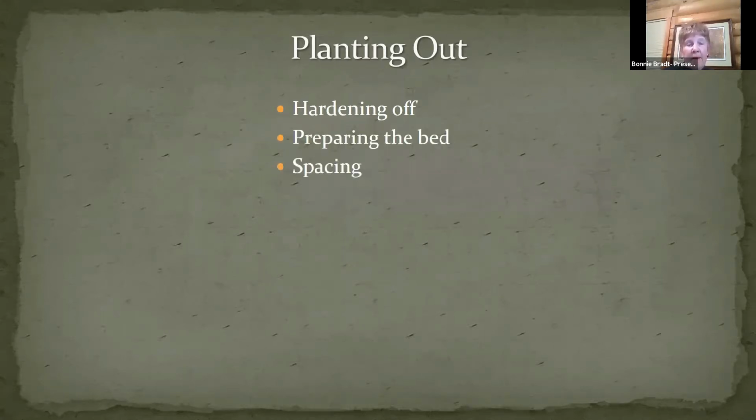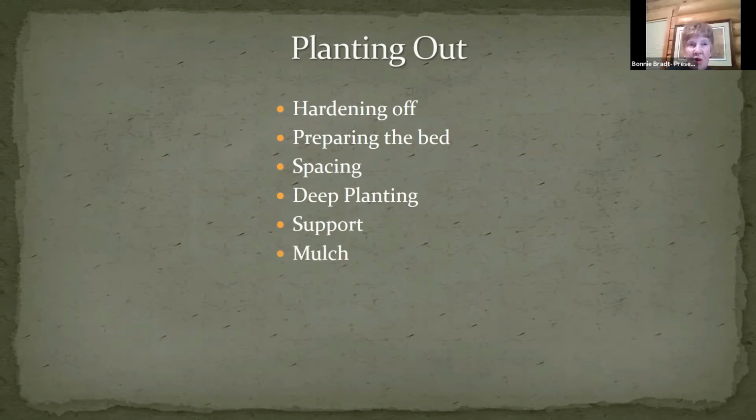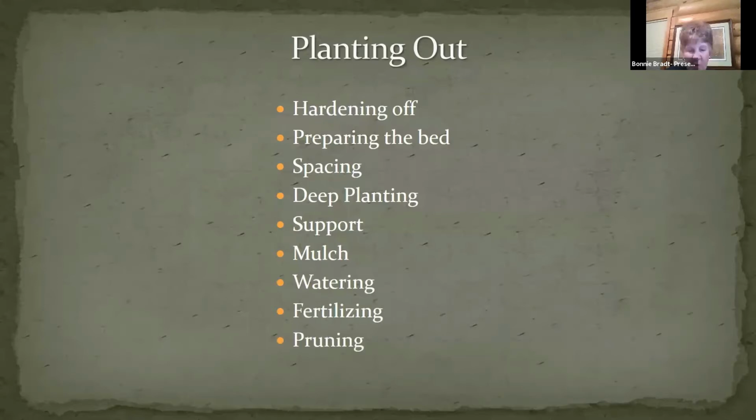Prepare the beds. Decide on your spacing, deciding how many plants you have and how much room you have. You need to plant them deep, and I will show you what that means. Support them as they grow. Mulch them to help keep water in. Water them appropriately. That means not drown and drought, but continual, consistent watering, preferably deep watering. Fertilize if necessary, and prune them, and I will show you that too.